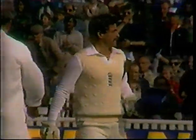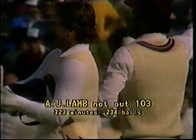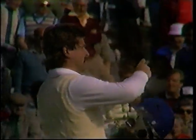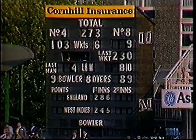103. Been in there a long, long time, but I can't recall him giving a chance, and that's quite an accomplishment against this sort of pace attack. It's 103 coming out of 273 for 6. 234 balls he faced. He's hit 12 fours, and it's his 4th Test match 100. He found his runs at last. It's his first-class 100 this season. So 273 for 6 with Lamb 103 and Miller on 9.